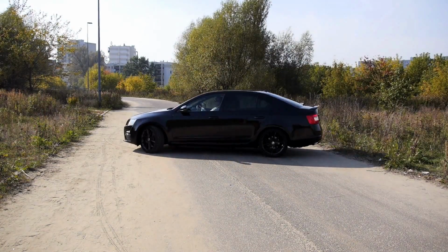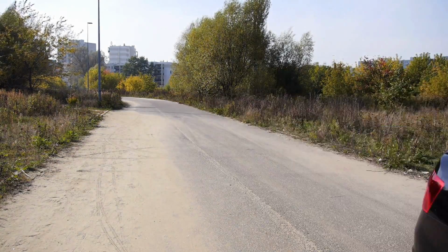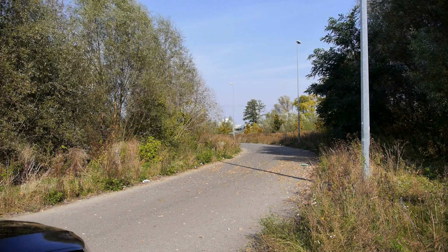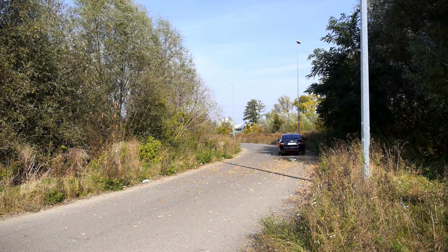The Octavia is big, which can be an advantage or a disadvantage. Fortunately, this example is equipped with parking sensors, not just in the front and rear, but also on the sides. And trust me, you'll need them.